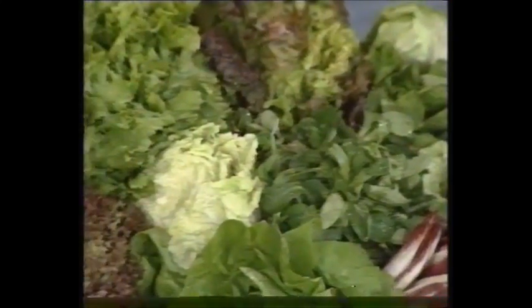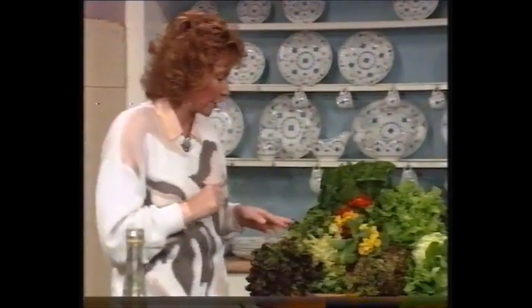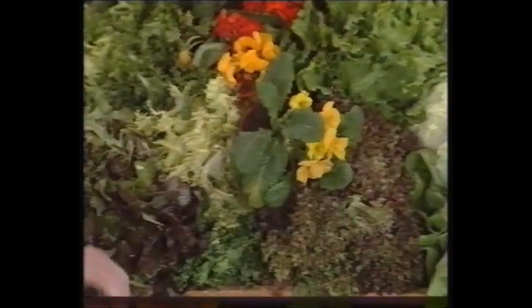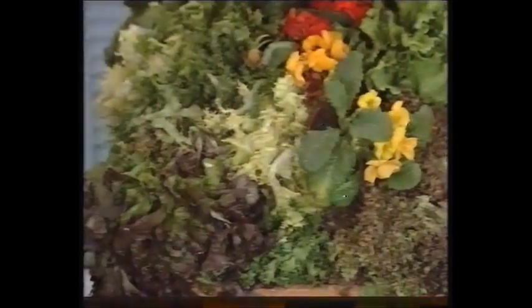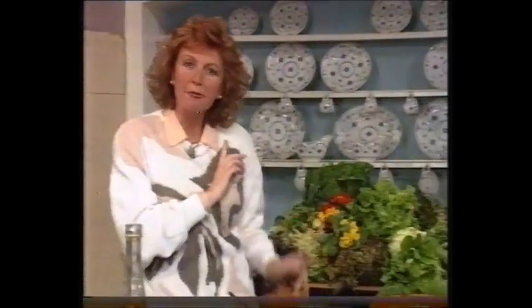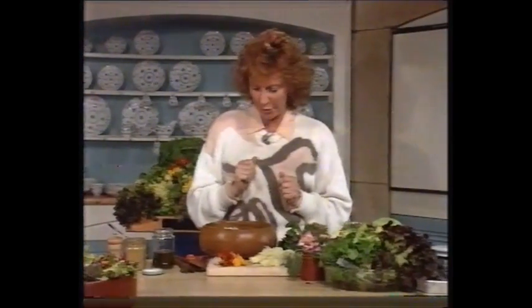Chinese leaves, and right round at the front, we've got one of my favourites, which is the Lollo Rosso, which is this wonderful frilly edge. And then this one, which is oak leaf, which you couldn't possibly miss because it looks just like oak leaves. And I've got flowers there, which the colour is wonderful and mixed through it. When they're edible, it looks so attractive.